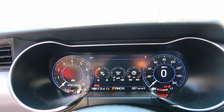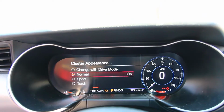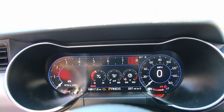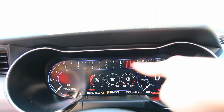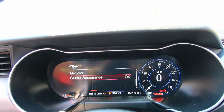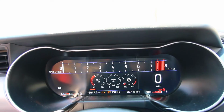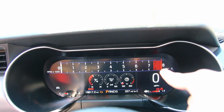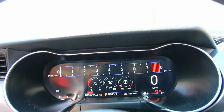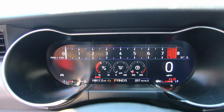Very traditional layout, allows you to customize a lot more options. Here's sport mode, which we just had. I kind of like that because the tach goes all the way across, and you still got the speedo and everything. Now we've also got the track mode, which is just a digital speedo and an entire display of just the tach. It's obviously for track reasons. You just want to be able to focus on your RPM without any distractions.